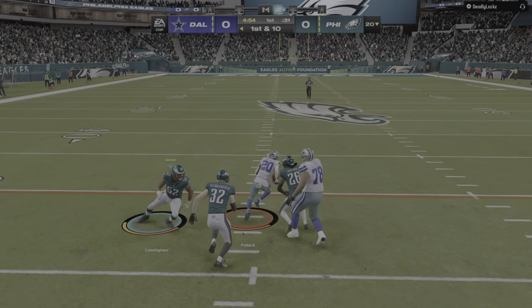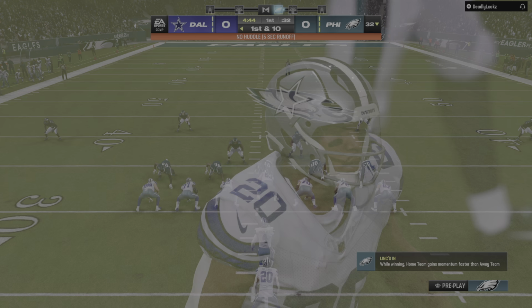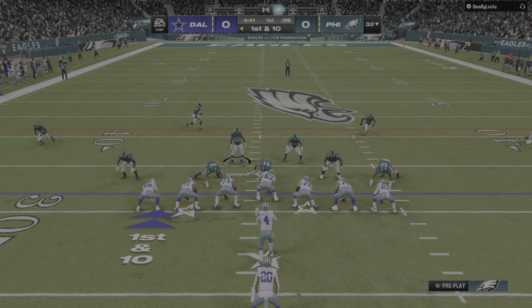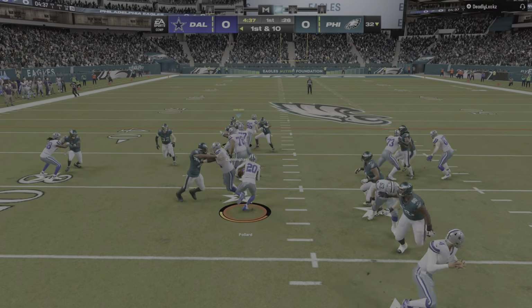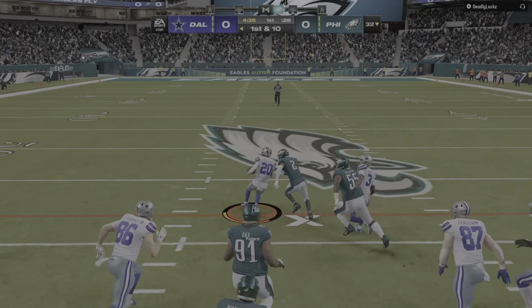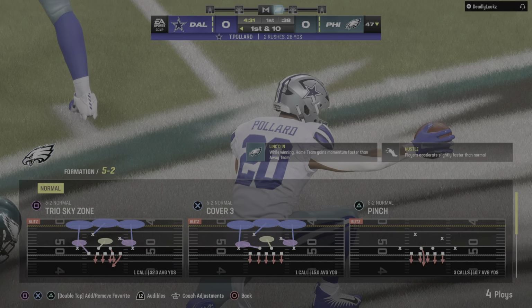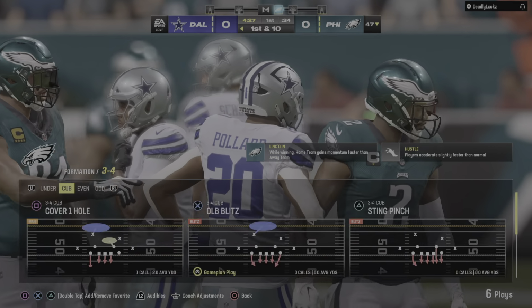They'll run with Pollard to begin the drive. And he's going to get this one across the 30-yard line. From the 32 now, here's 1st and 10. Here's Pollard again. And he slips up past the 45 before being tackled. It's a gain of 16 and a Dallas first down.